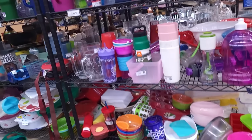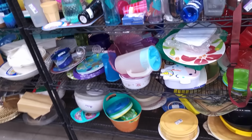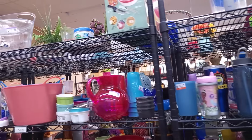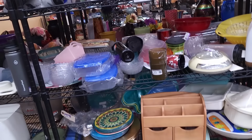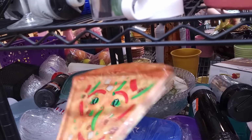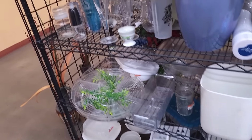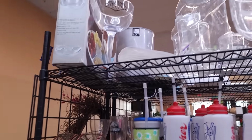All right, we've got the plastic section. We always give it a skim. You never know what's gonna show up in the plastics. Believe it or not, there are some things that are plastic that are worth more than things that are glass or pottery sometimes. Those are fun. I've sold some melamine dishes for more than regular dishes are worth. Definitely easier to ship.